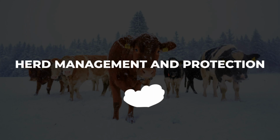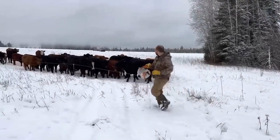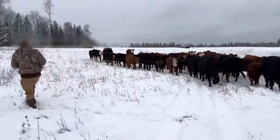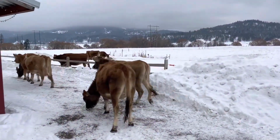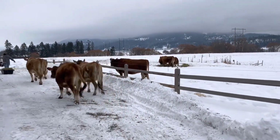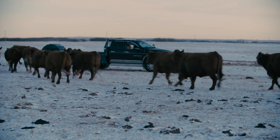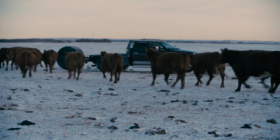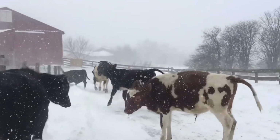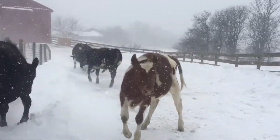Herd management and protection. Effectively managing and protecting the herd during snowy winters requires careful planning and proactive measures. American ranchers often employ rotational grazing, which involves dividing pastures into smaller sections. This practice allows cattle to graze on fresh forage while minimizing damage to the land and ensuring the availability of feed throughout the winter.